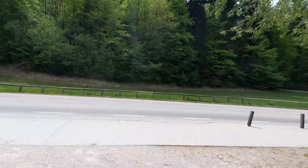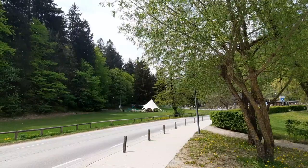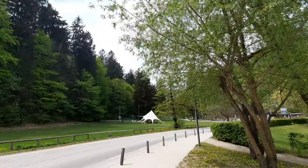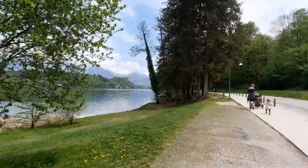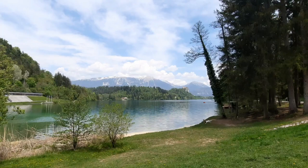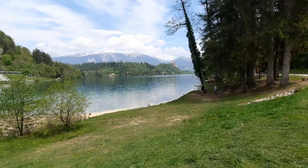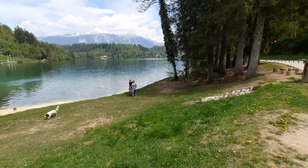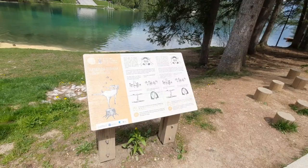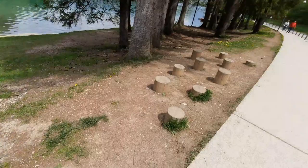Oh, there's the camping back there. And there's the archery. You can shoot the bow there. I don't know what else they do there. Mostly for archery. Yeah, a good picture taking place for the castle. Bled Castle. If you don't see it, it's here. Like exercises you can do in these things for eye coordination and stuff like that.